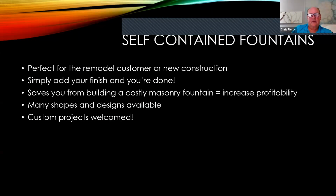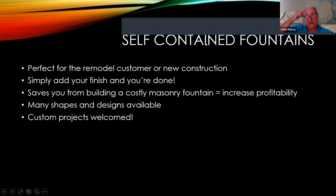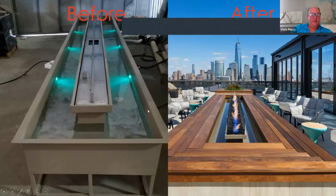In addition to the fire pits and the bowls and the cool fire features, we also can do some self-contained water fountains. So this can be self-contained, meaning it's unassociated with the pool, or it can be tied into your swimming pool plumbing. Let me show you an example.